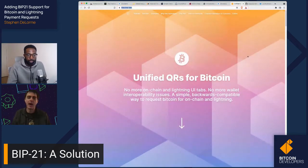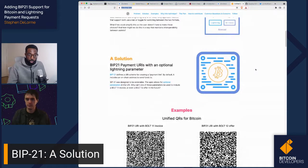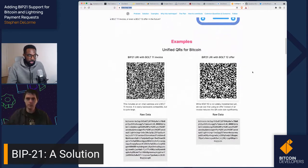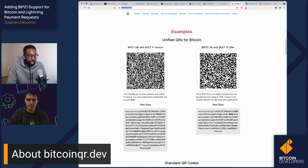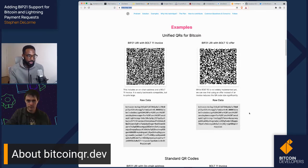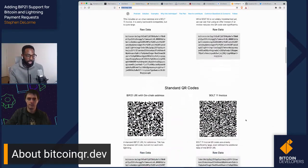It's a website that outlines a lot of what I was describing there. And for people who are maybe new and don't have as much experience with QR codes and Bitcoin transactions, this is the visual representation. On the left-hand side you have a BIP21 URI with a Bolt11 invoice, and on the right-hand side is a potential future where you have a BIP21 URI code with a Bolt12 offer, which means the QR code can be a lot less dense and easier to scan, and comes with a whole host of other new bits of functionality.